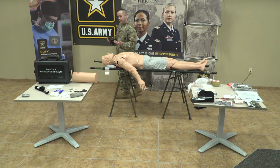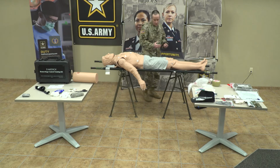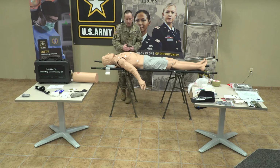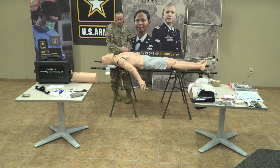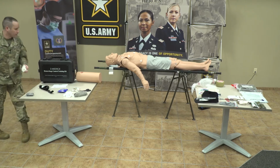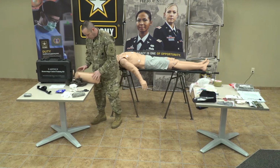So the next thing that we started to look at is junctional bleeding. So junctional bleeding, this inguinal area here and the axillary region here, obviously we cannot apply a tourniquet. Obviously we can't apply a tourniquet on a neck more than once. So we have to think about how we're going to stop the bleed in those instances. The other thing to tell you is if there's cavitation of the wounds, we need to address that.